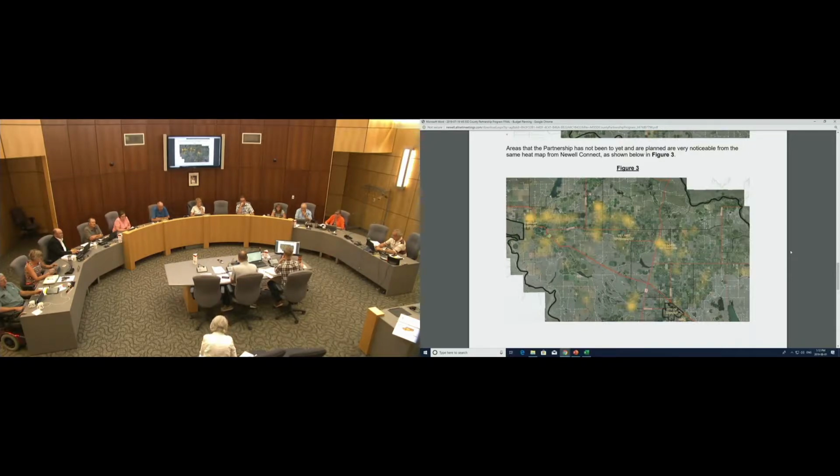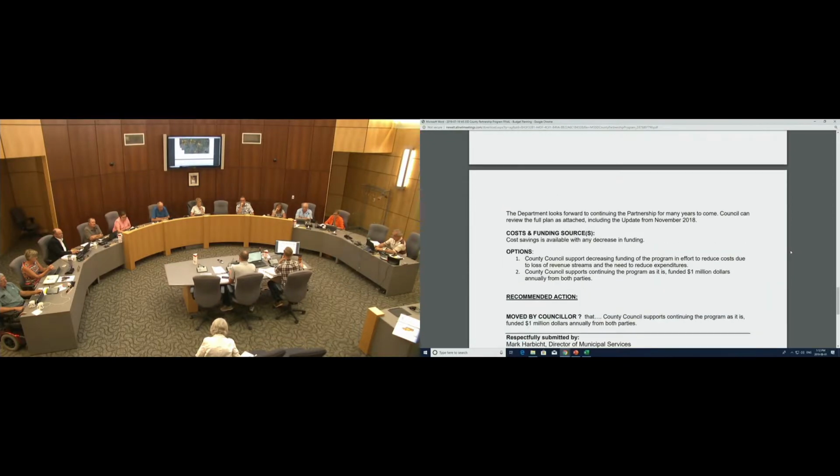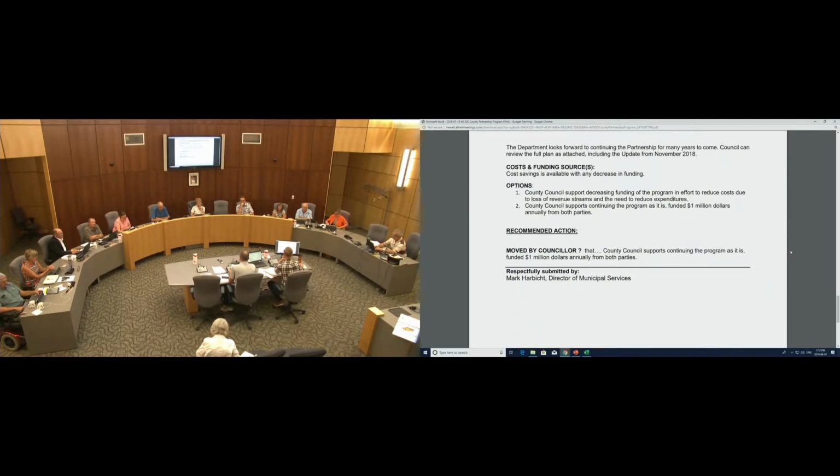So anyway, with what we've got going on here today, you got a couple of options that council support: decreasing funding of the program in effort to reduce costs due to loss of revenue streams and the need to reduce expenditures, or county council supports continuing the program as it is, funded $1 million annually from both parties. And right now my recommended action is that you continue supporting the program, because it is helping us not just with drainage and protecting of ratepayers' homes and property, but is also helping us out with our roads, I think, in the long term of things.